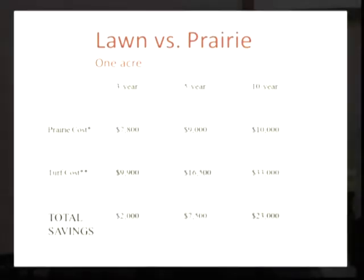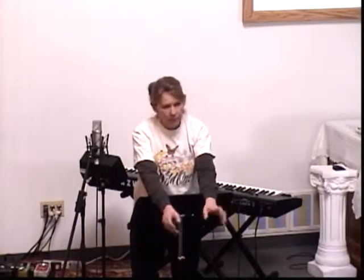So in a 10-year period, you're going to save $23,000. It is a cost saving. So areas, businesses, schools that have a very large plot of ground that they're mowing year after year after year, they can save a lot of money over time.